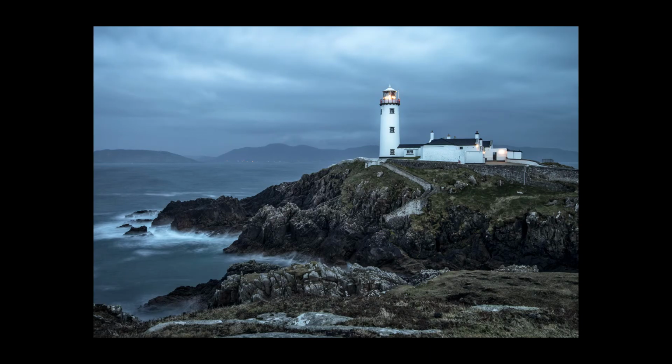This is an image I took in Northern Ireland at the end of the golden hour, in the afternoon. And unfortunately it was cloudy and we didn't get the nice colorful sunset we had hoped for. The light is slightly blue already, but there are still a lot of details in the foreground and the rocks.